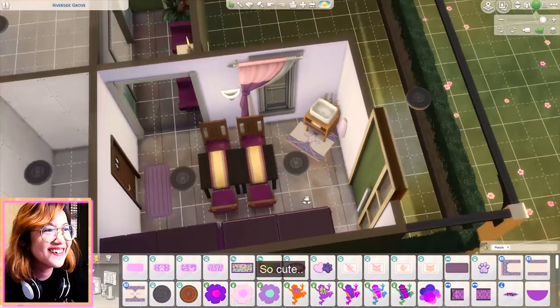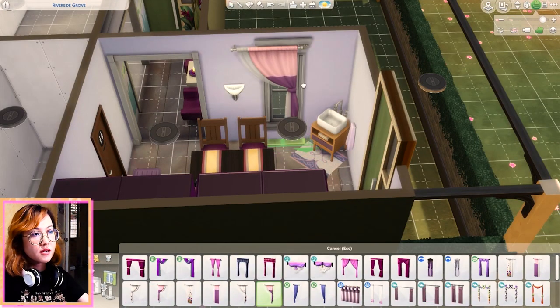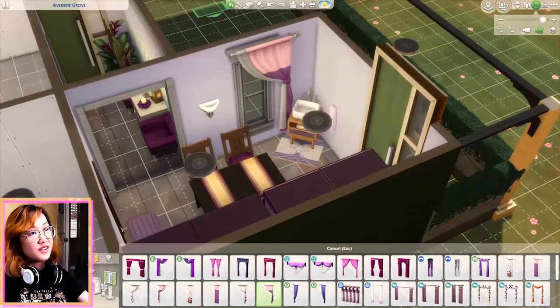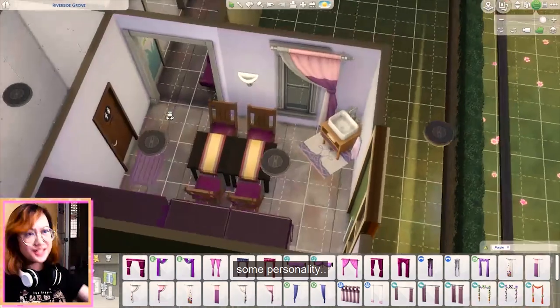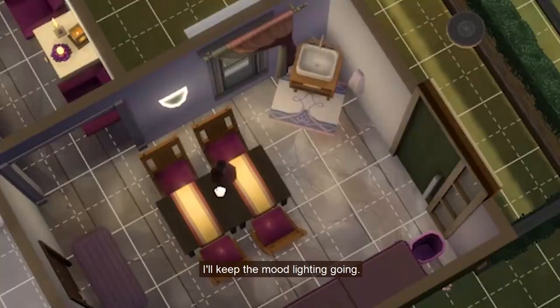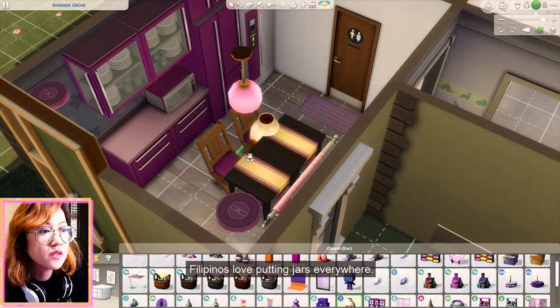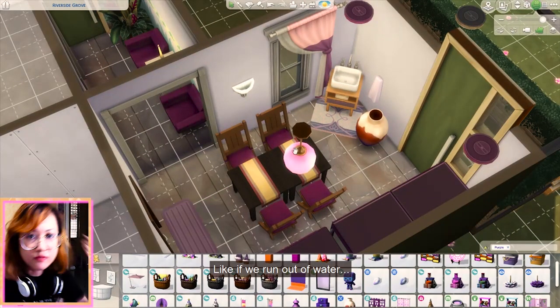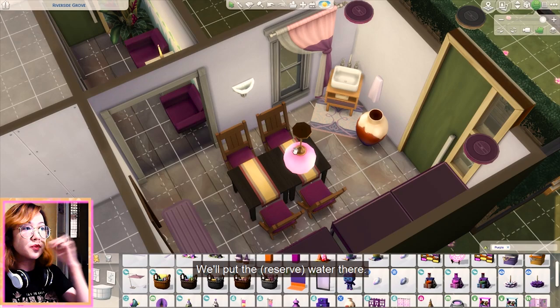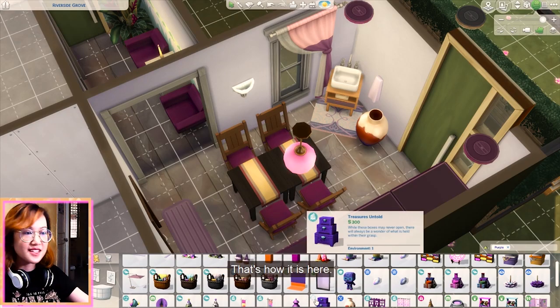So cute! I'ma change the curtain. I'ma put it like that. This kitchen and dining area has some personality. I like it. I'm liking it. I'll keep the mood lighting going. Filipinos love putting jars everywhere. Like, if we run out of water, we'll put the extra water there. That's how it is here.